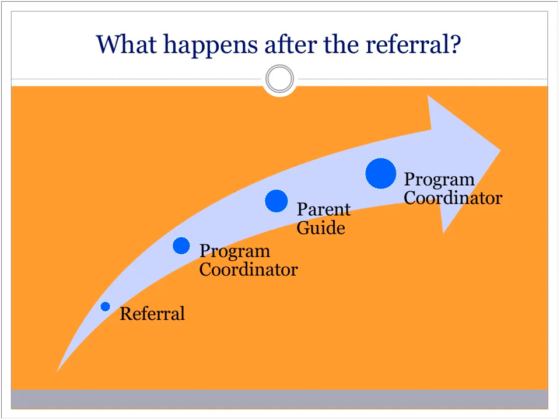So the referral comes into the coordinator. They go through a simple questionnaire to get some basic family information so the coordinator knows where that family lives, what their needs are, and then she will match them with their parent guide. They'll work one-on-one with their parent guide, and when they're done working with their parent guide, the parent guide will close their file, and the program coordinator will finish up with the family by sending them their feedback form.